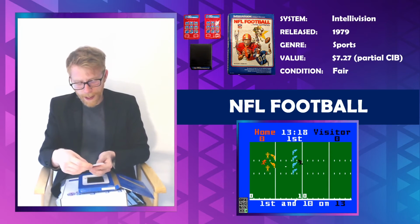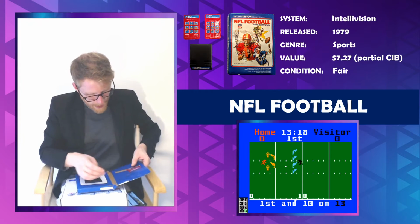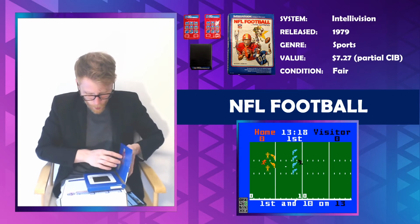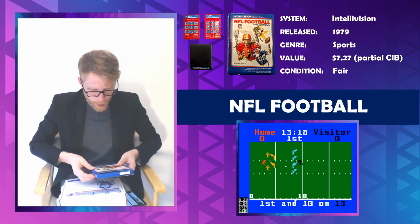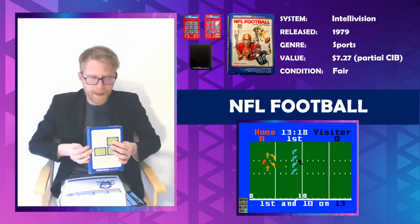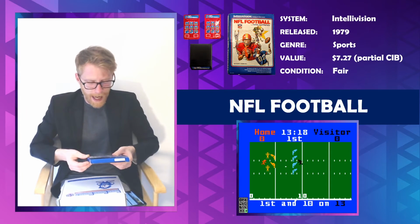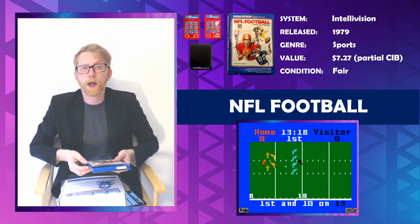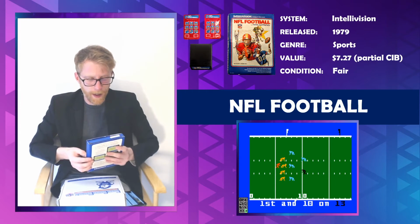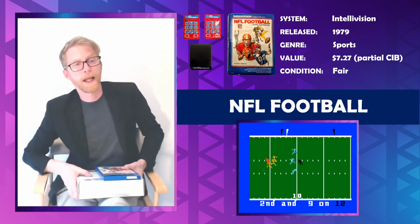So I don't know if I can call it complete in box. I'm going to call this one partial in box. And, you know, I'm not sure if I can give this a passing quality. I want to give it a good quality. I mean, the cartridge is in pretty good shape. I think I'm going to give it fair. It's exactly what you would expect from an Intellivision game that's 40 years old. So I'm glad to have it in my collection. I hope to God it still works. But yeah, I think we're going to give it a condition of fair for now. Maybe we'll adjust our ratings later if they keep sending me Intellivision games.